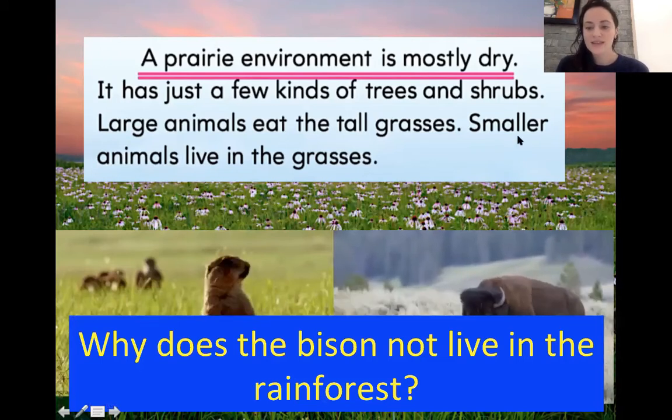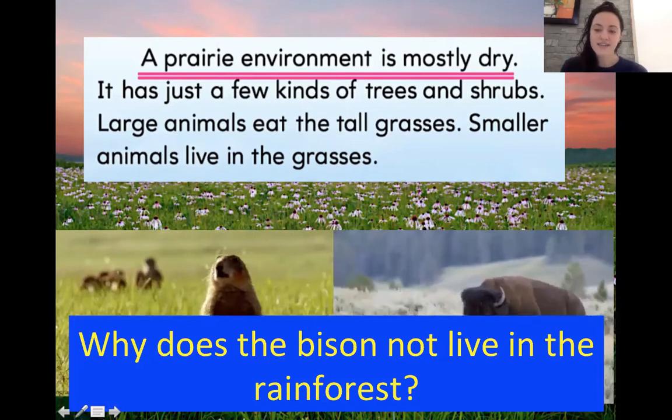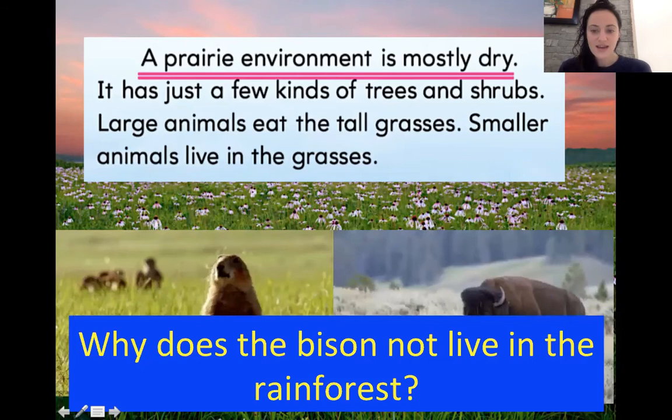Why does the bison not live in the rainforest? Pasta, why can't the bison survive in the rainforest? Because it's too hot. Yeah, it's too hot, it's too wet. Very good, Pasta. They need all the wide open grass to eat, to run around in. The bison eat the grass. If they went to the rainforest, they wouldn't have any food.